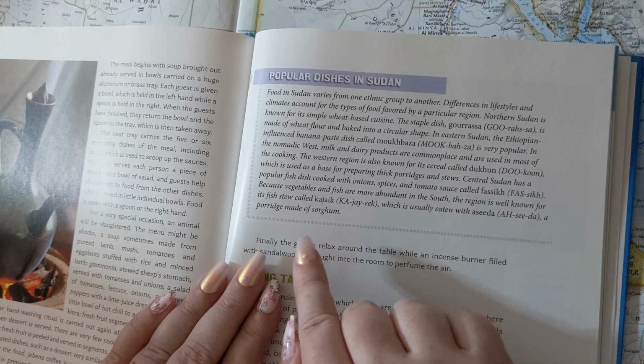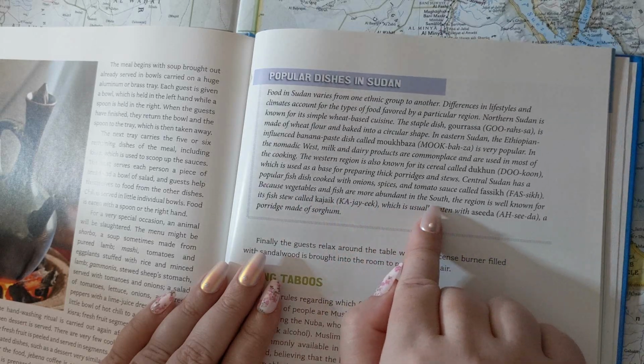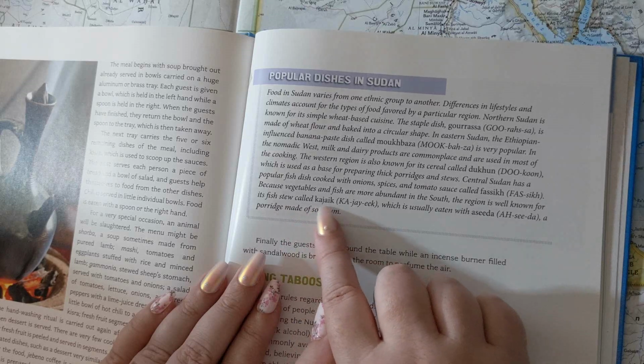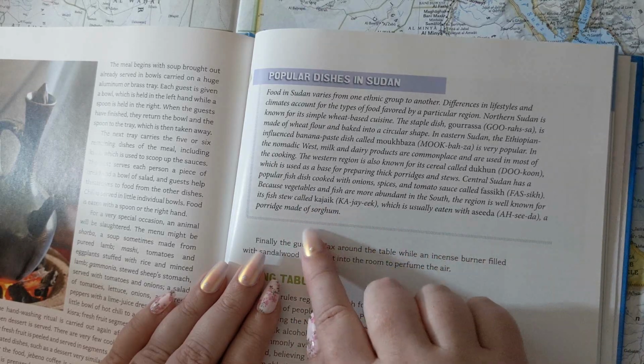That sounds like the best one so far. Because vegetables and fish are more abundant in the south, the region is well known for its fish stew called kajaik, which is usually eaten with asida, a porridge made of sorghum.